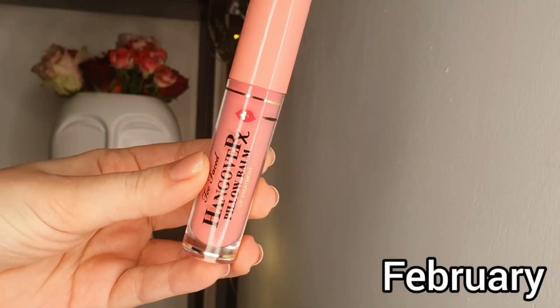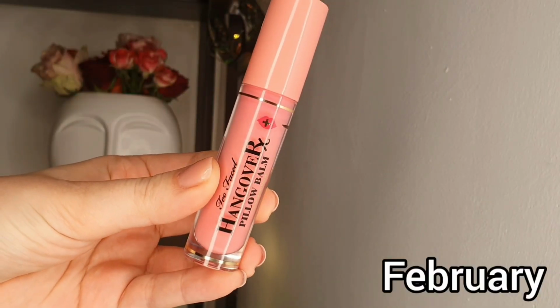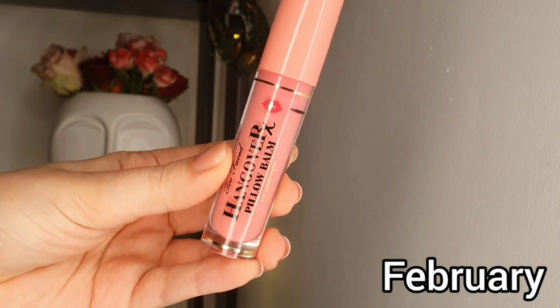gloss. And I'm gonna introduce into the project pan the Too Faced Hangover RX Pillow Balm, and I have the one in Watermelon Kiss, so it is the pink one. I've been using this one for 3 or 4 days, and this one is way better for a day-to-day wear, and I do like it. It has a bit of pigment, but not too much, but I'm not really sure if I will be able to finish this one in a month.